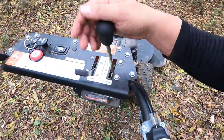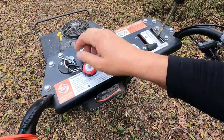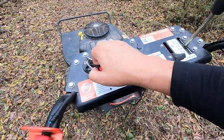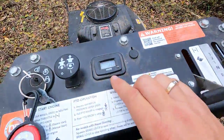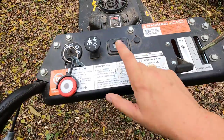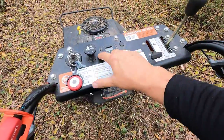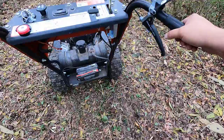And then I came back up here, put it in neutral, like I always do to start it. I made sure this was disengaged, and it was. And I got nothing, absolutely nothing. By the way, look, I've got 12 hours on this thing, it looks like. This I bought extra, I paid extra for, not much, just a few bucks. Anyway, this thing wouldn't start.